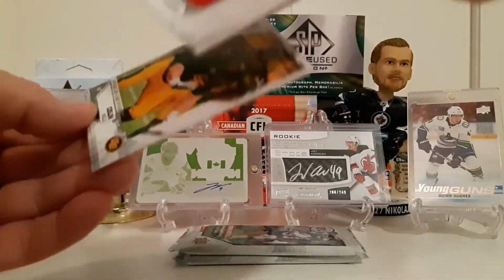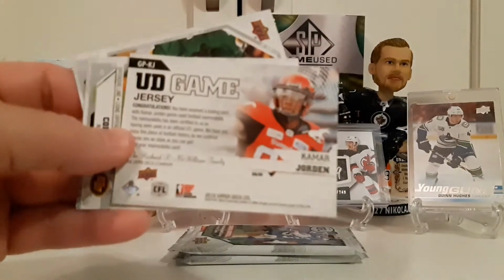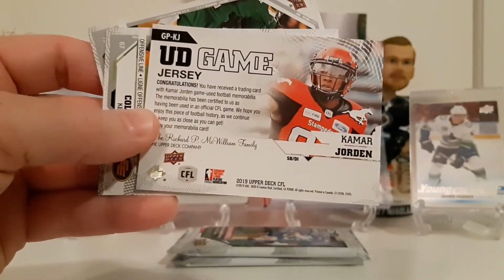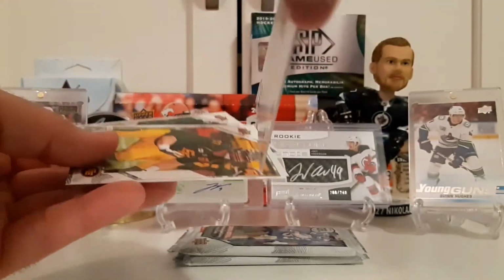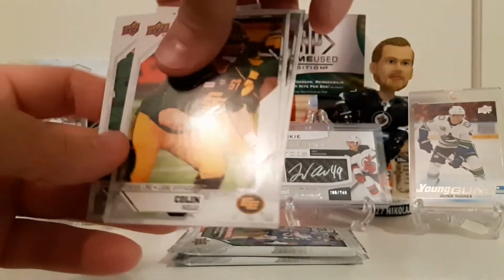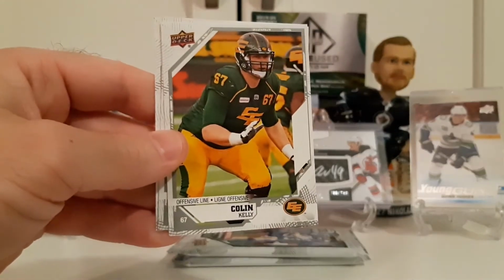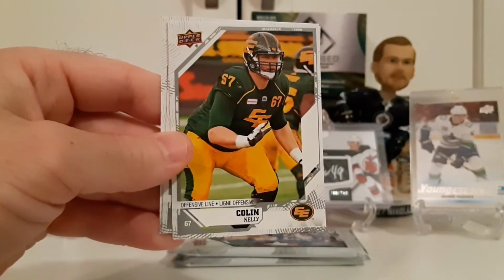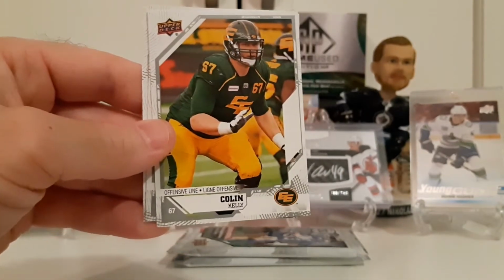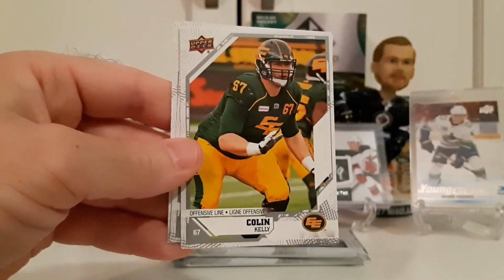Brody had a feeling about the CFL. He wanted me to get CFL for him. There's the back of the card. Game used jersey. So, there you go. All right, let's put that to the side. I had a gut feeling to buy CFL, because after our last video, I told Dad while we were putting stuff away that we should just open CFL. And guess what? We did, and we got a jersey.